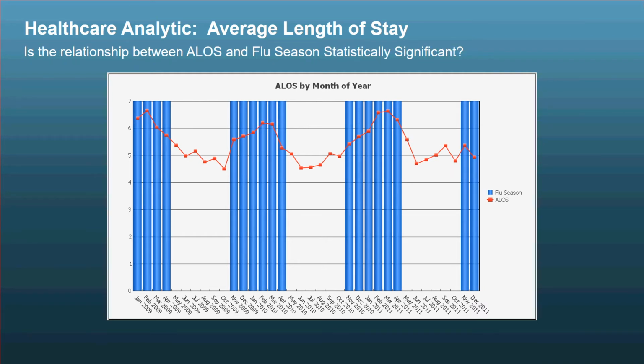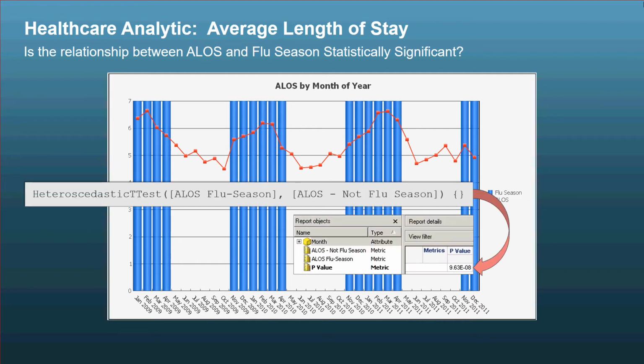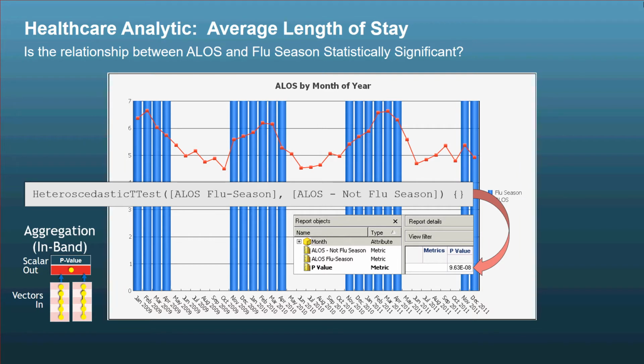Fortunately, MicroStrategy's analytical function library includes a range of statistical tests we can use to test the null hypothesis that there's nothing special about flu season when it comes to average length of stay. We'll use the heteroscedastic t-test to determine the probability that average length of stay during flu season is unrelated to average length of stay when it's not flu season.